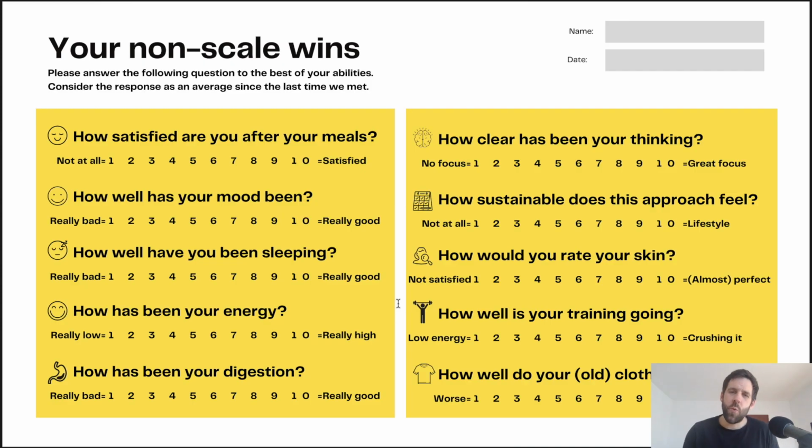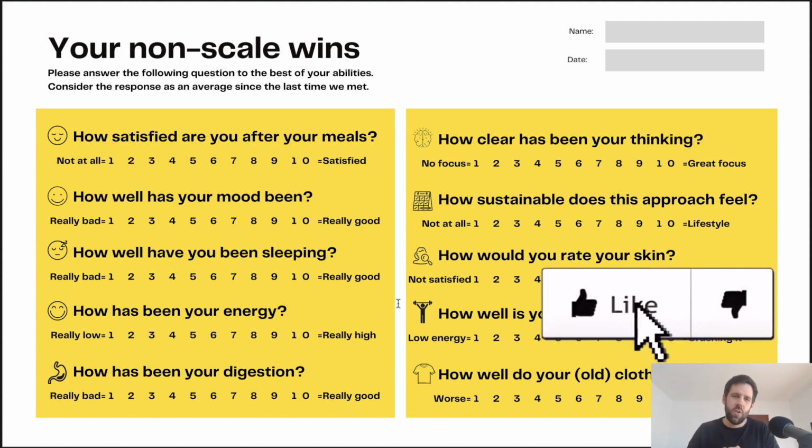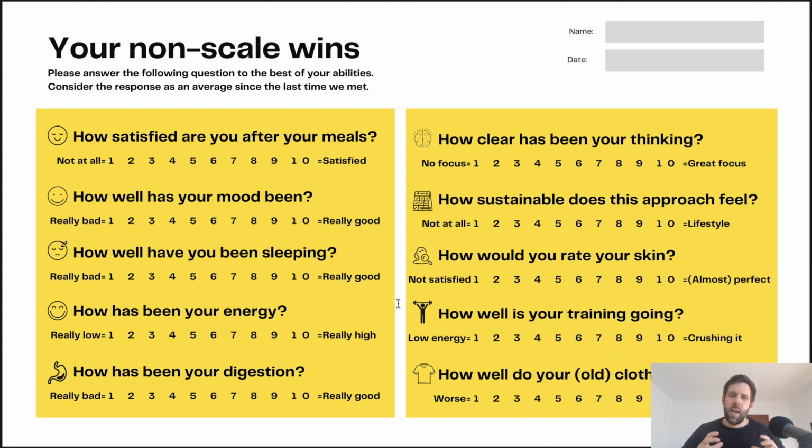And here is a worksheet that you can download in the coaching preparation kit that gives you an idea of how a non-scale win worksheet could look like. The key here is, and I want to remind you, it's not just to copy this and hand it out to your clients because it's not meaningful. Create something of your own. Maybe create it for the client. You can add it to the coaching check-in that you can download with my coaching preparation kit. Make it meaningful. Maybe one, two, or three are more than enough.